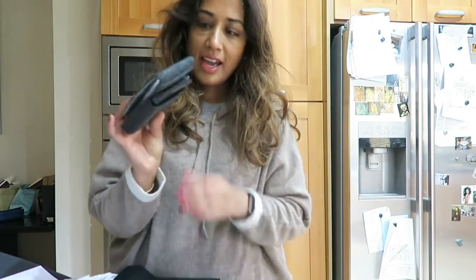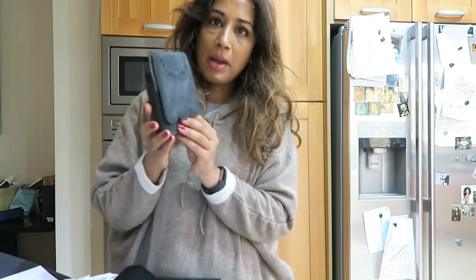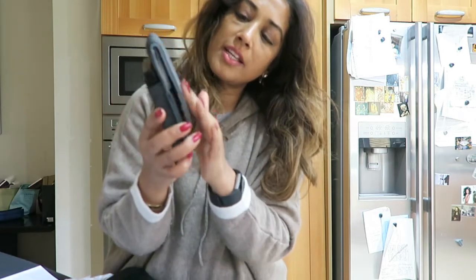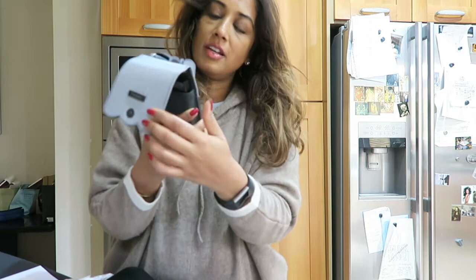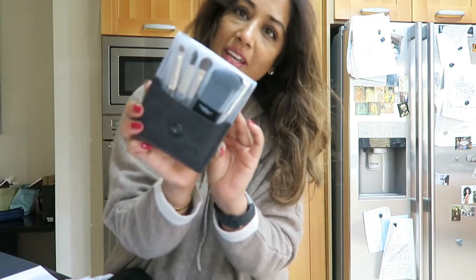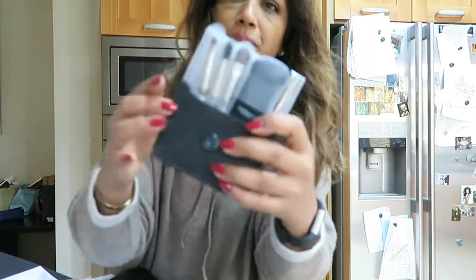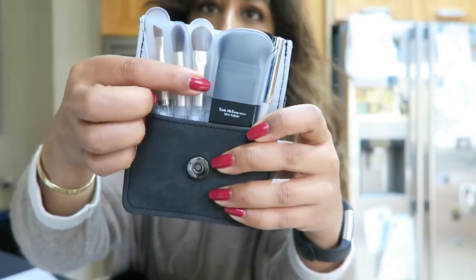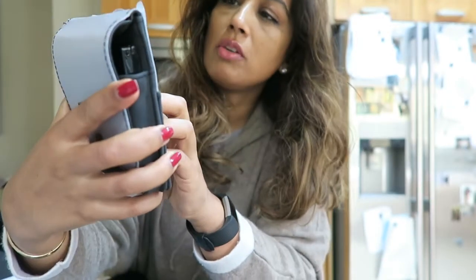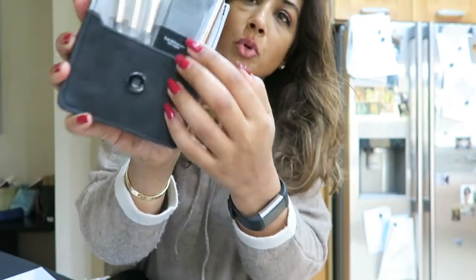Look at that. How compact is that? On this side, it's like a double-sided pouch. On this side, I've got a beautiful design on the front and it's almost like a suede type of material. If you open that up, oh, it's got all her little classic iconic mini brushes in it. There's an angled brush, a couple of eyeshadow brushes, and I think that's for bronzer. Maybe that's a foundation brush. I'm not quite sure, I'll have to look into it.